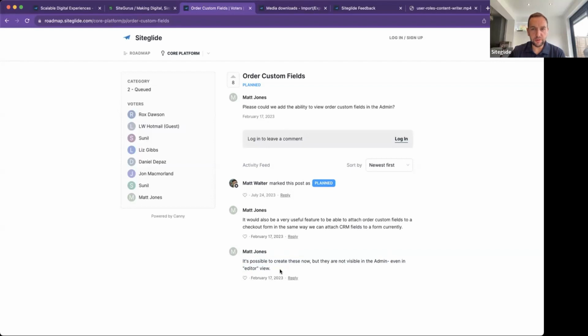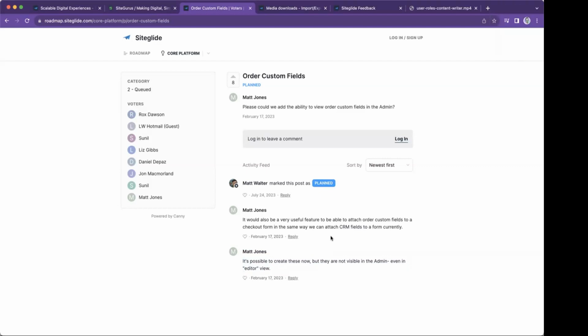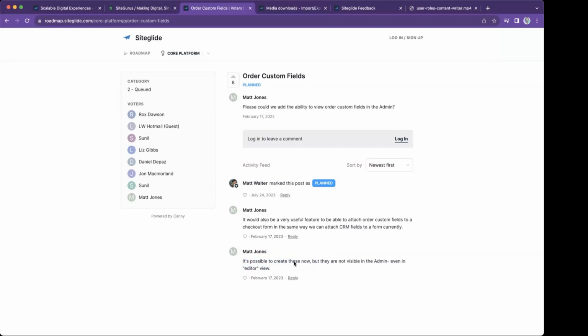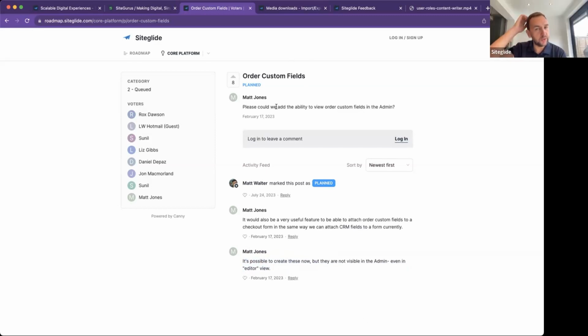We'll start a discussion on that and make sure we're clear on the requirements. Just quickly on the order custom fields, the issue at the moment for you guys is that you can't see them in admin, correct? You can create them, you just can't see them. Yeah. So on an order, you can create custom fields, but they don't appear in the admin when you go to the order. So I think you just want those custom fields to be visible. Yeah, I think that's right. Cool. Well, we'll work through this one. That's number 2 in the list now.